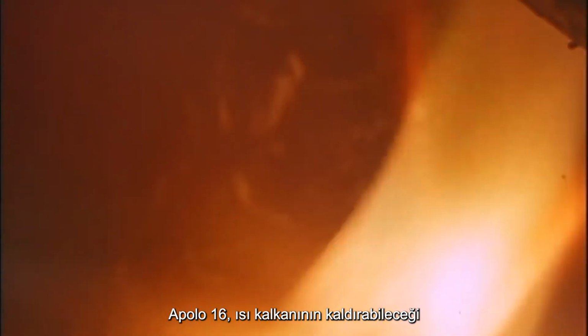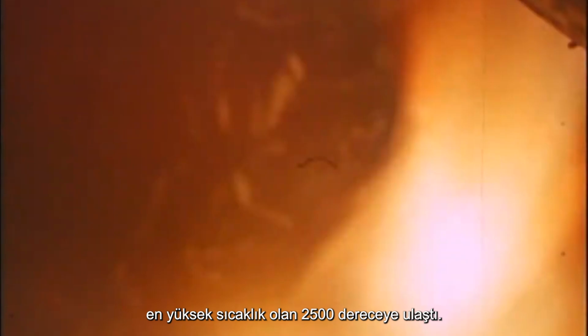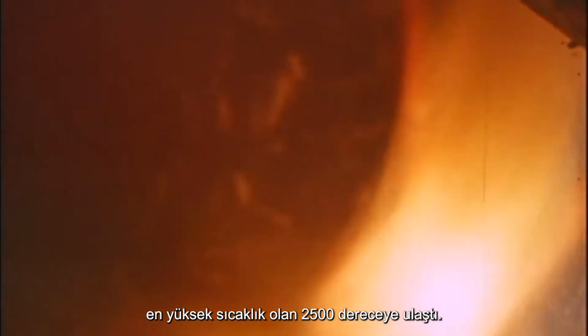Apollo 16 going through its maximum heat load. This should be 4,000 to 4,500 degrees Fahrenheit, the maximum temperature on the surface of the heat shield.